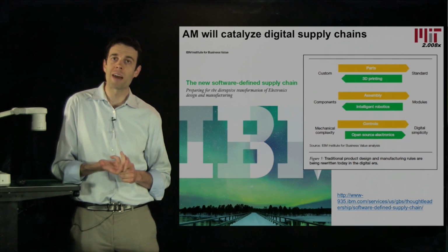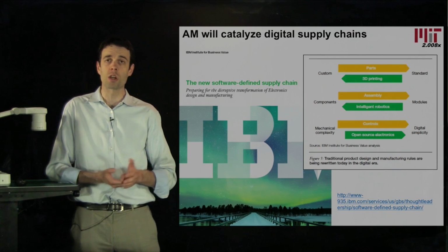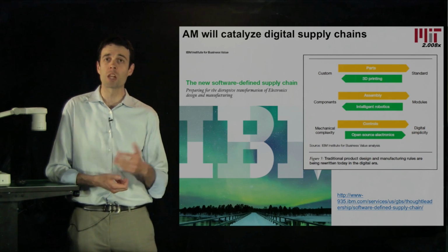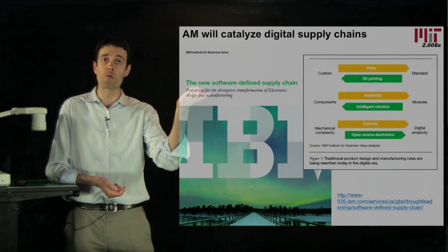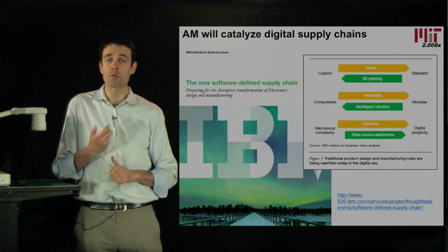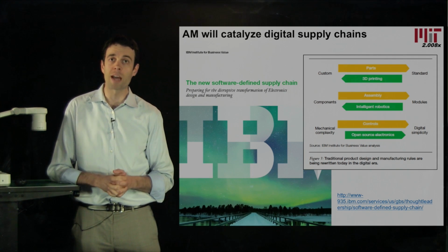And also we can think of additive manufacturing as one component in the future digital infrastructure of manufacturing that involves not only 3D printing, but improved robotics and automation and accelerated software and ability to gather and exchange data. And on this note, there's an excellent report by IBM called The New Software-Defined Supply Chain, and it talks about all these trends coming together, where 3D printing is only one piece of a much larger puzzle that'll influence manufacturing in the future.